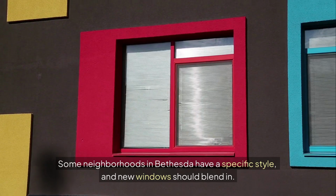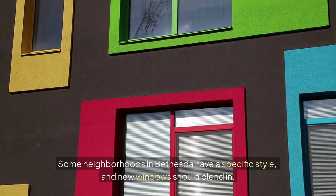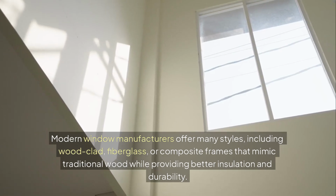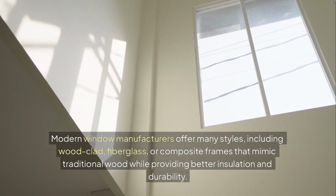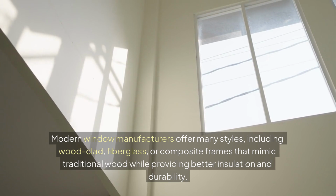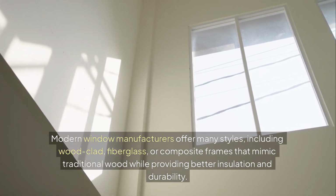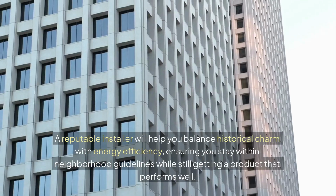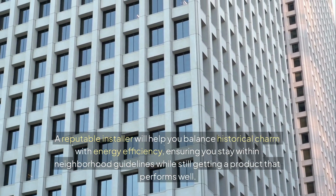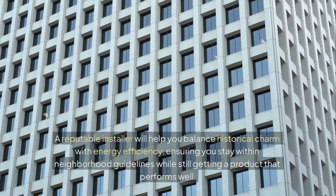Matching aesthetic requirements. Some neighborhoods in Bethesda have a specific style, and new windows should blend in. Modern window manufacturers offer many styles, including wood-clad, fiberglass, or composite frames that mimic traditional wood while providing better insulation and durability. A reputable installer will help you balance historical charm with energy efficiency, ensuring you stay within neighborhood guidelines while still getting a product that performs well.